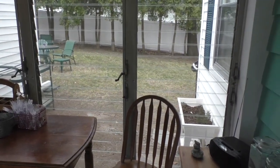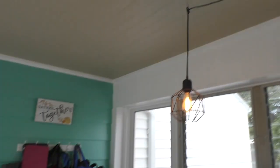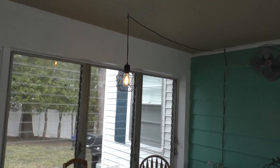So for now we're going to leave things as they are in this room, but what I will be doing is installing a light fixture in the ceiling, or a fixture box, to hang possibly a ceiling fan or something, and that swinging vintage style light is going to probably go away.